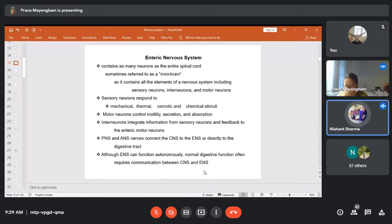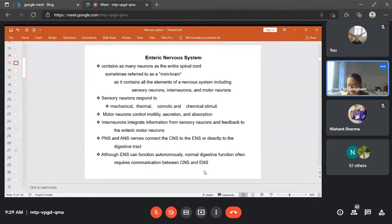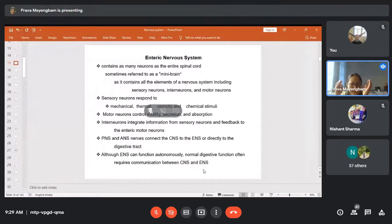And how does it work as autonomous? Autonomous means singly, without the role of the other. It can work. See, if we denervate, that means if we remove all the nervous connections from the central nervous system and allow only the enteric nervous system to work, it will function.